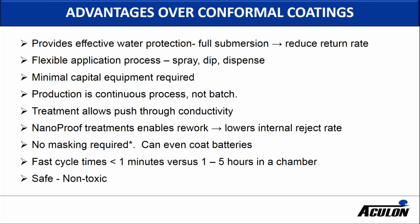All the NanoProof lines are designed to be done in a continuous inline process. There are never any batch treatments required. In addition, one of the huge benefits to the NanoProof line is that they allow for push-through connectivity, which means that you can actually coat over electrical connections and then make the electrical connection anytime after the part has been coated. Even after it's dried, you can still push through and make that electrical connection. That is with the majority of the treatments. Some of the treatments do dry to a hard film, so if you have any questions, please reach out to me about that information, or that information is also on our website.